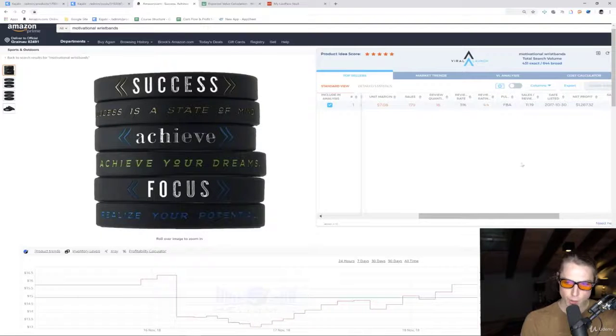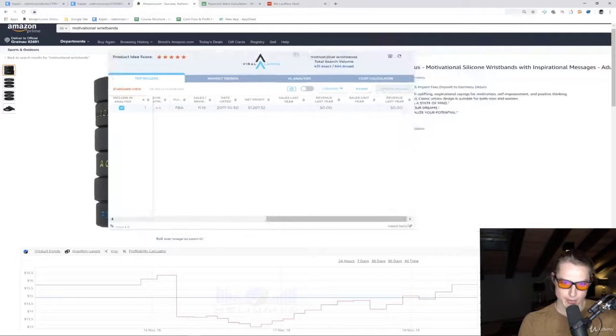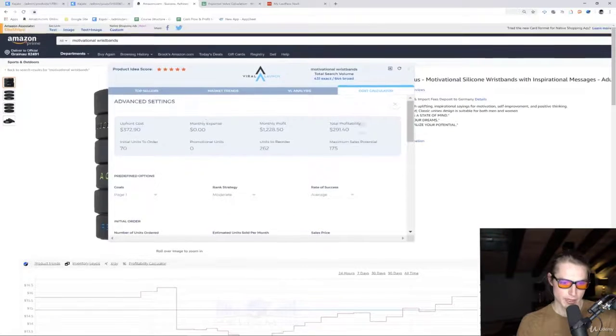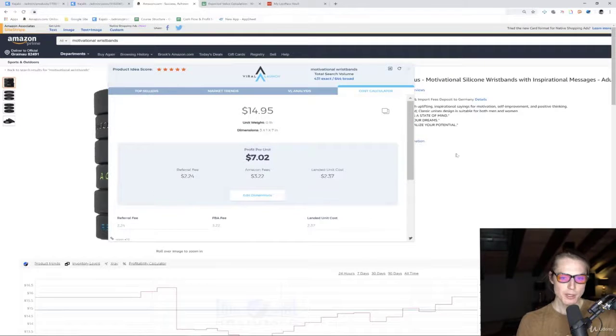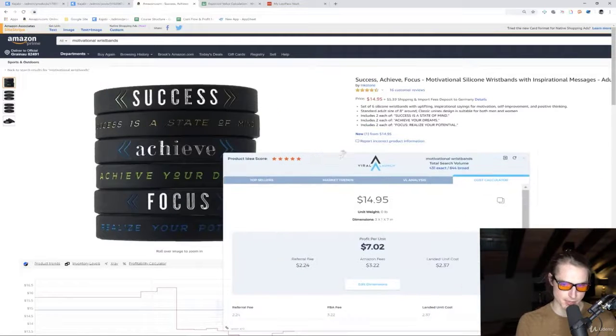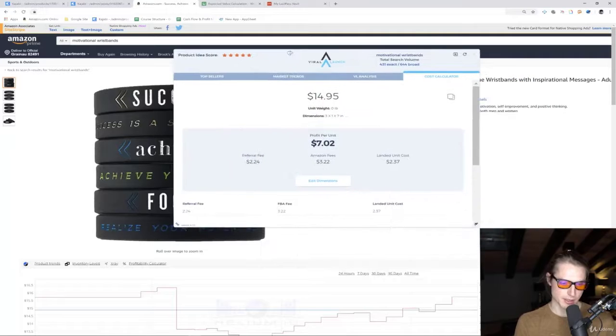But anyways, essentially what it works out to be here is I could pull up the cost calculator for Viral Launch, and essentially it sells for $15. The Amazon fees are $3.22, landed $2.37, and then the referral fee. Anyways, what does this mean? We make $7 a unit, okay? And the cost of this is about 40 cents per bracelet. There's 6 of them here. So the total cost here is $2.40, and profit per unit is $7.20.